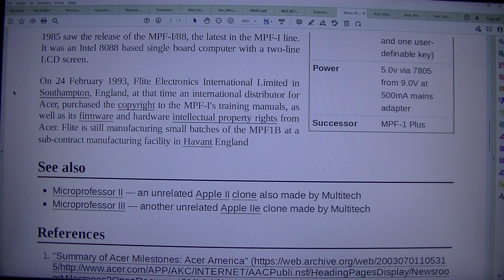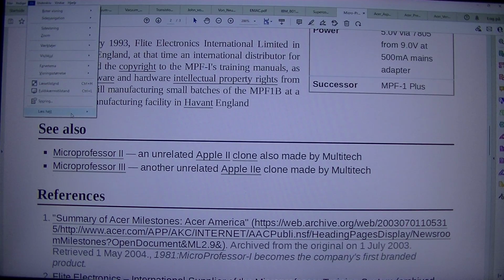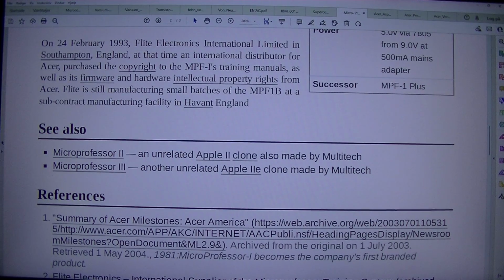See also: Microprofessor 2, an unrelated Apple II clone also made by Multitech. Microprofessor 3, another unrelated Apple II clone made by Multitech. References.